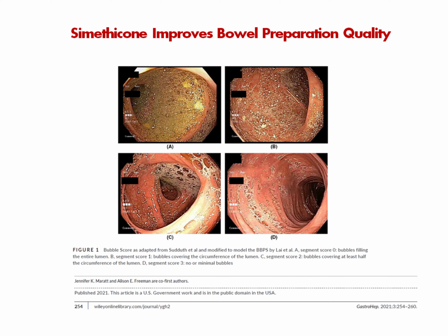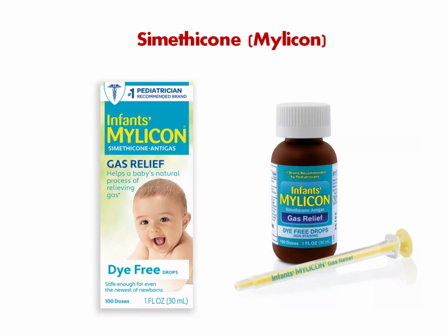They are caused by bile, which serves as biological soap in our intestines to help digest fatty meals. As you can imagine, soap creates bubbles. Simethicone is very effective in preventing and clearing them. By improving visibility, it improves colon polyp detection rates. You can buy liquid simethicone from almost any drugstores. The brand name is Mylicon. It is a liquid medicine, and it comes with a small syringe for measurements.